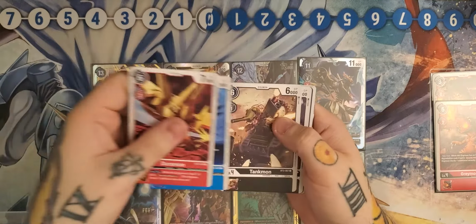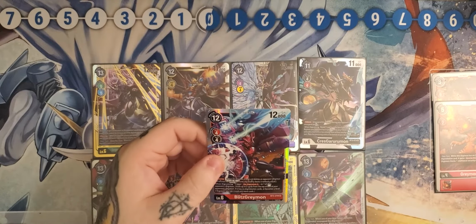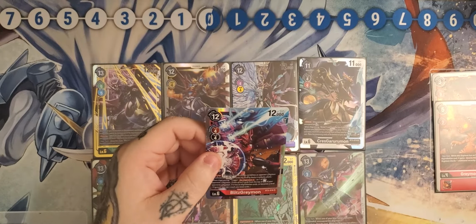Duramon, Gomamon, Tankmon, Commandramon, Beast Cyclone, Ikakumon, Mummymon, Gigamon, Greymon, the Ray of Victory with an Ophanimon, and a Blitz Greymon. Well, that double tap gave me something. Maybe I should have triple tapped it. But I got the Blitz Greymon out of it. That's super nice. Can never complain about nine solid hits out of a box.